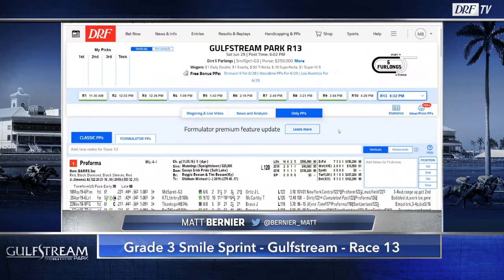I'd encourage anyone, just go take a look at them. Even if you're a Formulator user, you're a Timeform US user, diehard, whatever it may be, just take a look at these. There's some new functionality, some interesting things that you can do with the new classic PPs. We'll go right in post position order.